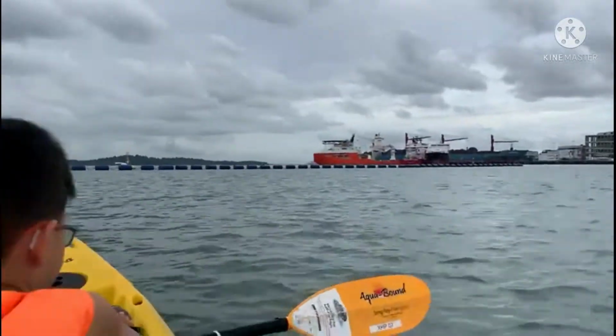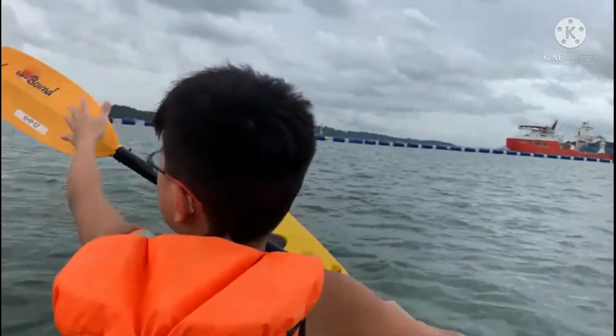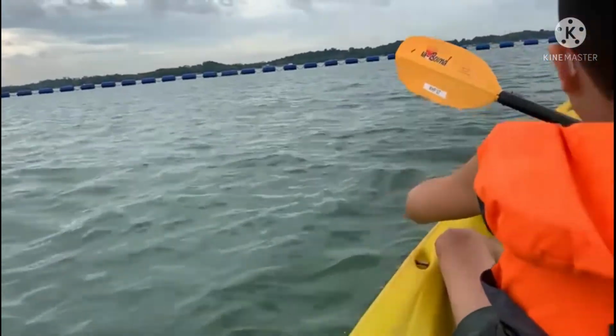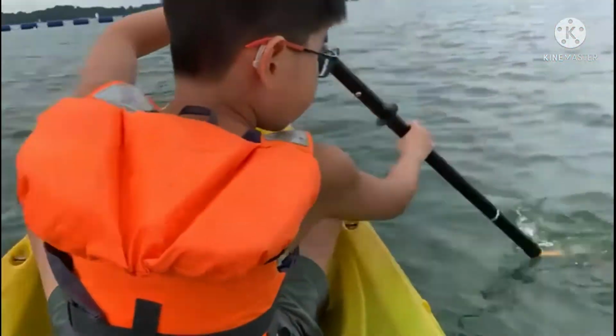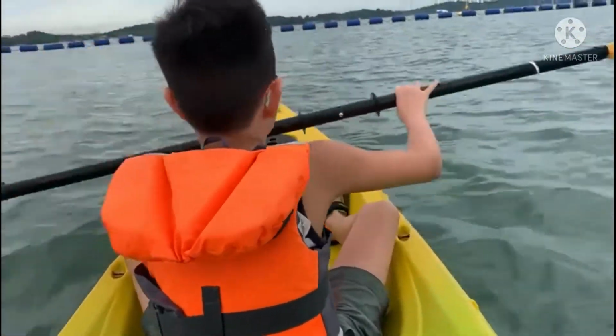Okay, so now we're gonna start sweeping. Make sure that this part is always, if you want to push this one. The water's a little clean. Actually kind of dirty. So let's start rowing. Start, but first we have to turn ourselves.